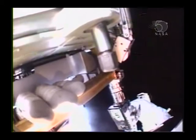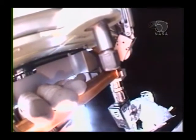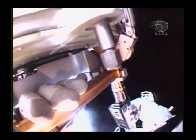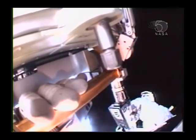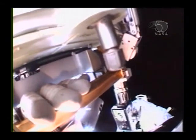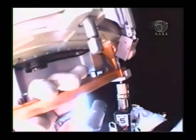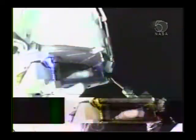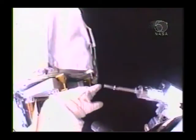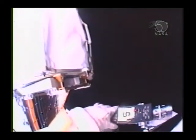You're looking through the helmet camera of Dan Tawney as he uses a pistol grip tool, a high-tech screwdriver, to back out the bolts on a connector cover plate on the replacement bearing motor roll ring module, the motor that will be installed in place of the failed motor in the beta gimbal assembly at the base of the S4-1A solar array wing. And if you could confirm this is 2 of 3 dual latch fasteners that you've completed.